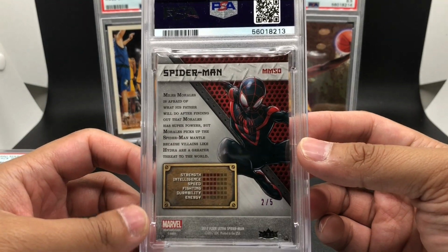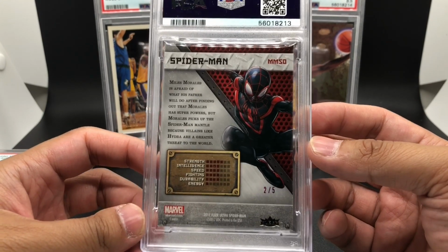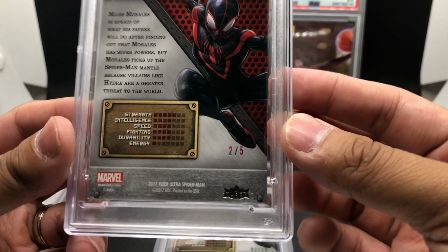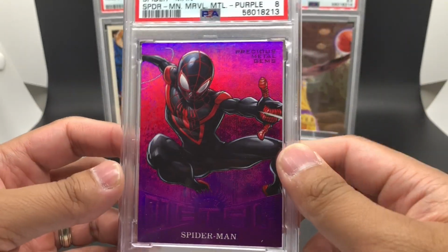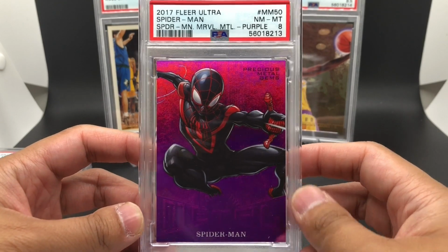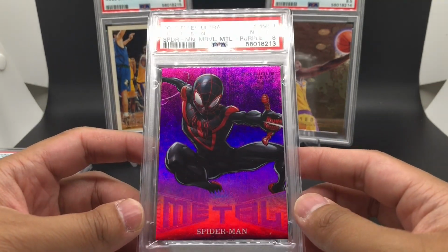This is the first one. This is a 2017 Marvel PMG Purple Spider-Man Miles Morales. Purples are numbered 2 out of 5. And this one ended up getting a PSA 8. So this card just looks so awesome. It looks so nice slabbed.